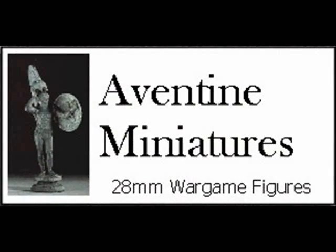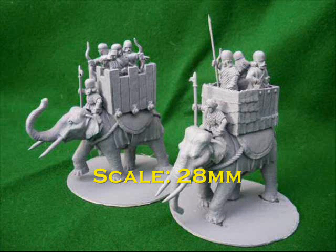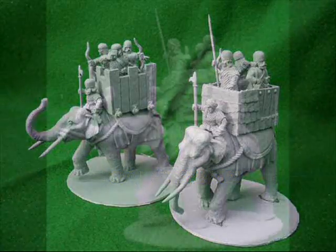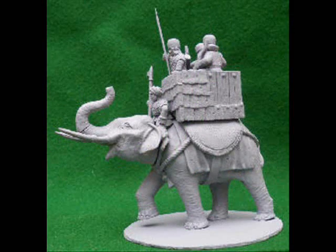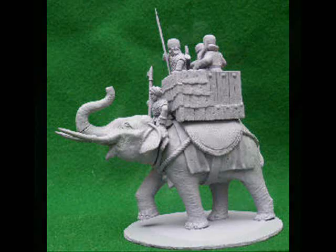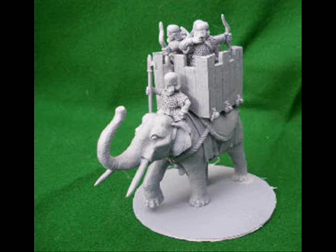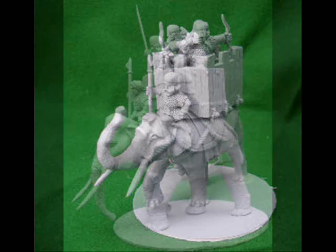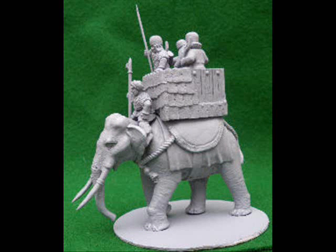Top 3, and at number 3 we feature more elephants from Aventine. Following on from the Sassanid King on a war elephant from a few weeks ago, we now have the standard war elephants for the Sassanid Persians. I think you'll agree these are looking an awesome set of sculpts. Really good stuff from Aventine. As I said before, elephants make a great visual centre point for your army. But you really do need some decent models, and these are great. Good stuff again from Aventine.